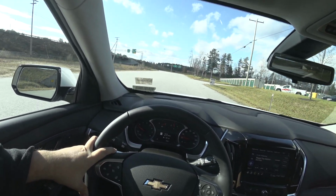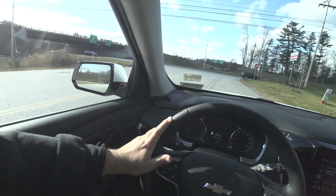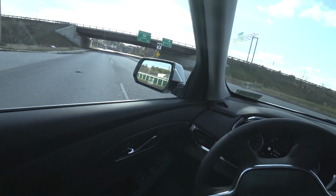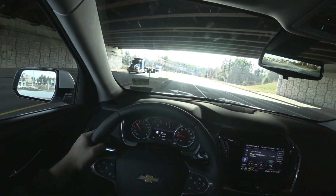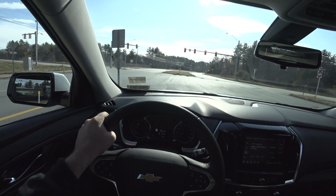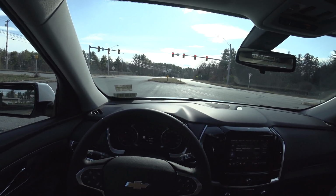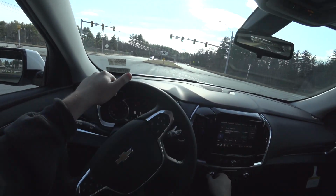The Traverse is Chevy's mid-size SUV, slightly bigger than the Blazer, obviously bigger than the Equinox. It's their smallest 3-row SUV, with of course the Tahoe and the Suburban being way larger than it. The 3.6 is the same V6 that's found in your V6 Camaro, which leads to not only an amazing soundtrack, but a lot of power. We'll go ahead and try that out here.